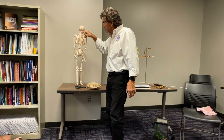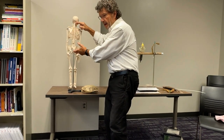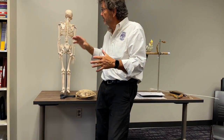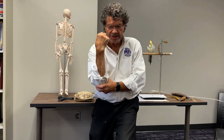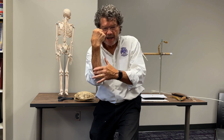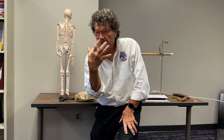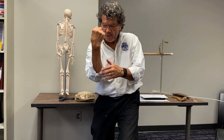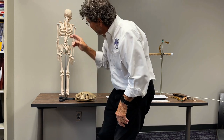So here is a skeleton. And this skeleton here, that's your backbone, right there. You have one, from your skull to your hips. So take your hand and go like this. Here is your backbone, your vertebrae. Okay, this is your skull. How many fingers do you have? 5. Guess what? If you have a backbone, there are 5 groups of animals that have backbones.